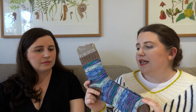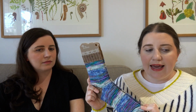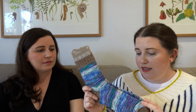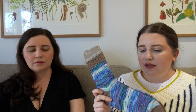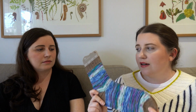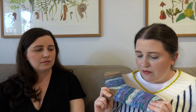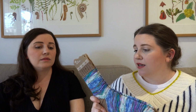And I found that it gave me a similar stitch gauge to my gauge on Magic Loop, but my row gauge was quite different. So normally after I've done the decreasing back to the circumference for my foot with my standard sock recipe, I do 48 rounds and then I start the toe. But with these, I can't remember exactly off the top of my head, but I think I have almost 70 rounds before I start the toe.